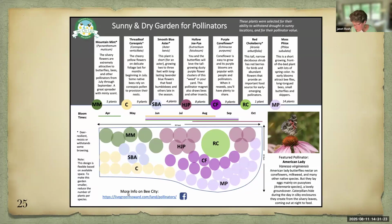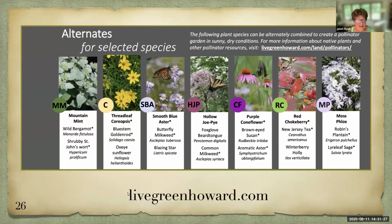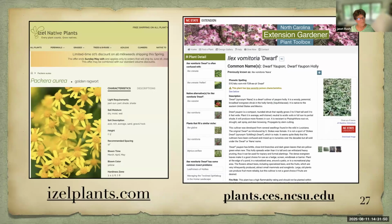But what's very cool about this, on the back of each of these garden designs, look at this. If a plant that they've chosen isn't indigenous to your region, they give you some options, and we seem to always find, because we're not up in Howard County, options to choose plants that'll work from our area. It's a beautiful resource, and people just love it.